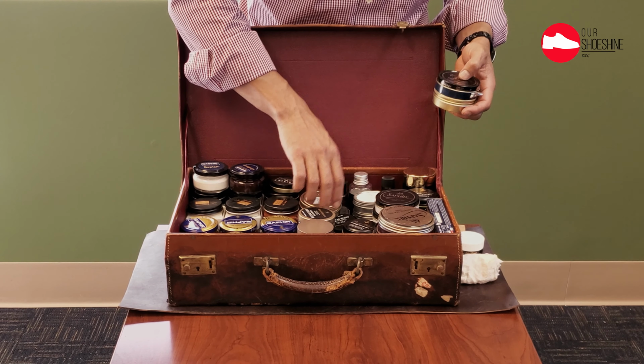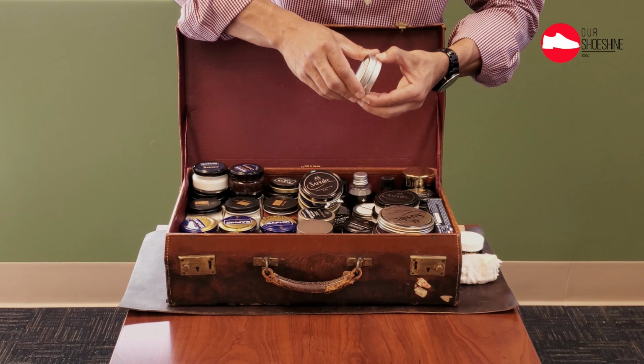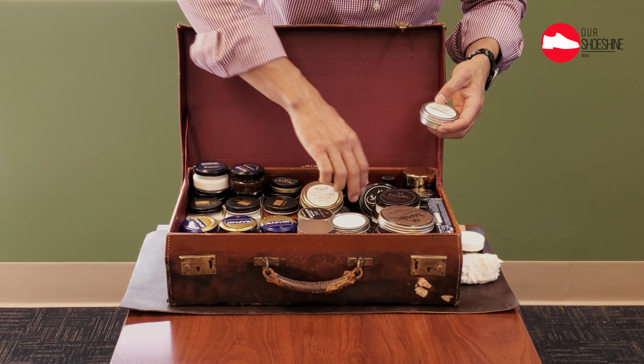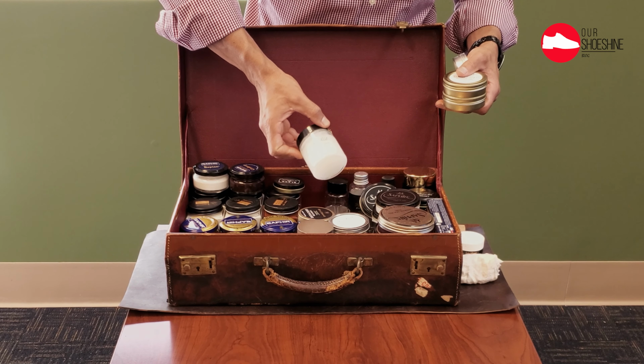What else? Oh yes, talking about cleaning. Sorry, let me close this. I think this is not properly closed. I have the cleaner cream conditioner from Pure Polish, as you can see.